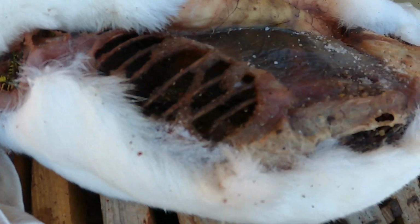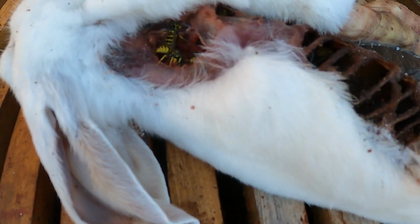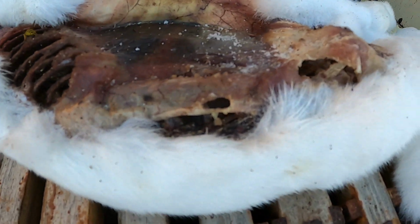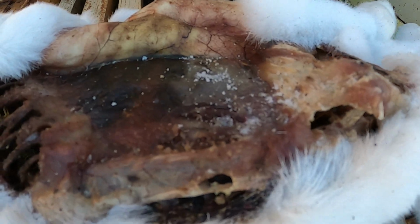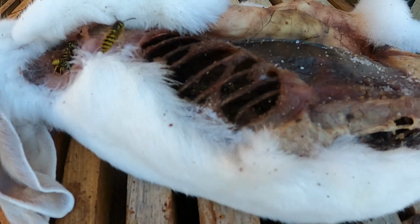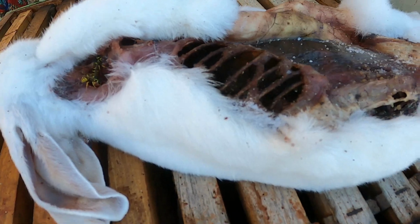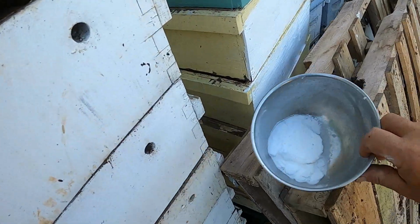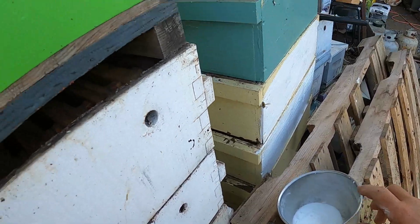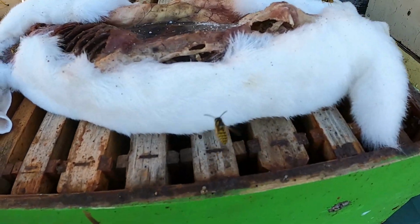These guys have skeletonized this carcass, which is what they do, eating down everywhere they can. I was pouring the mixture with boric acid and sugar on it, and they were sucking that down as quick as they could. I've also been pouring a mixture of boric acid and sugar that I have here whenever they get it opened up a little bit, so it kind of absorbs into the meat and they continue to eat it.